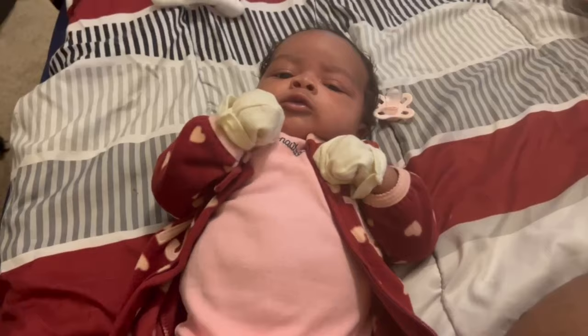Ready to get changed? Yeah? You awake? Let's change our booty.